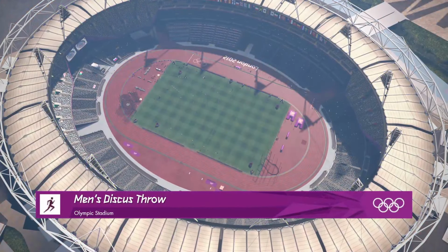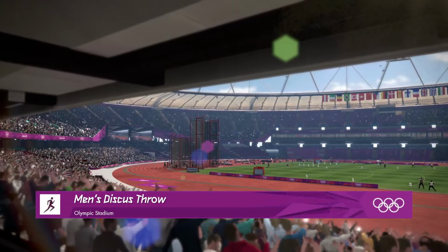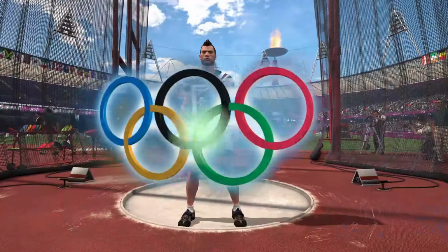Discus is an event that favours the older athletes. In fact, over the years, the majority of the champions have been over the age of 30. This is mainly down to the fact it's so difficult to master the technique of throwing a discus well. Launches this one towards the 70-metre mark. A decent first round performance.